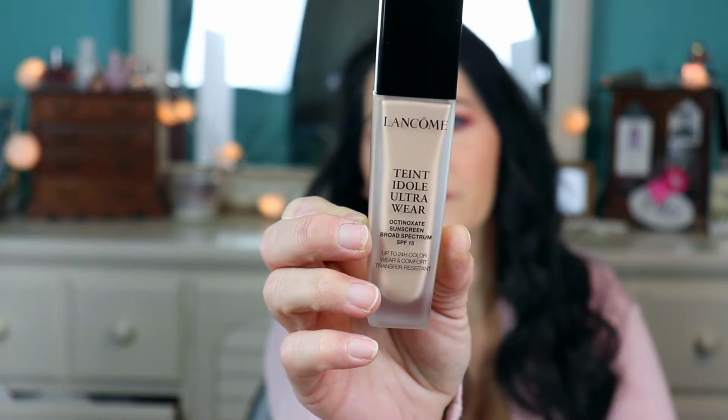Now for foundations, I tried a lot of different foundations and I fell in love with quite a few of them, but my two top favorites, unfortunately, were a little bit more on the pricey side. The Lancome, I can never say this right, but the Ultra Wear. I was in shade 260 Bisque N. Absolutely love this, made my skin look absolutely flawless, worth every penny.